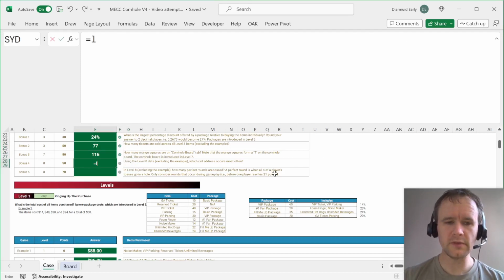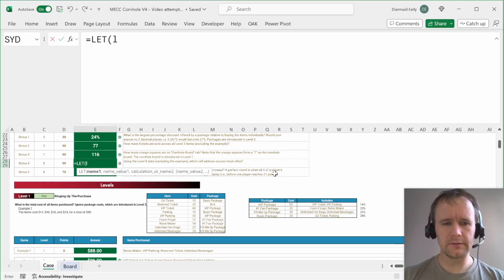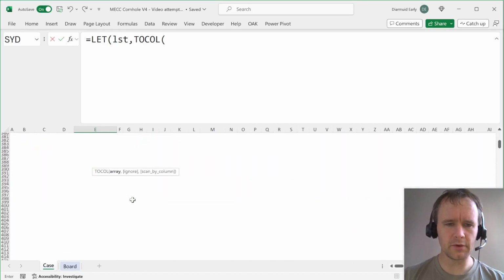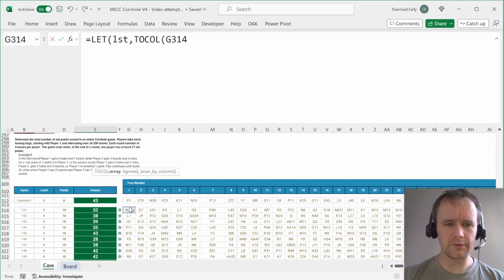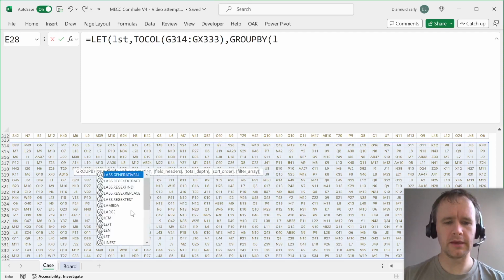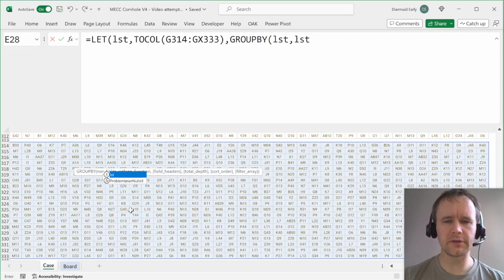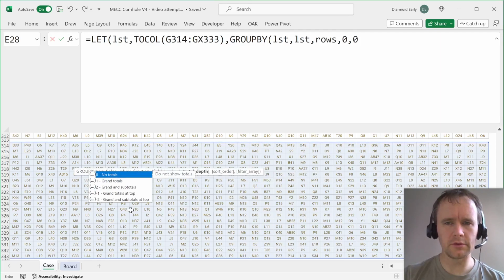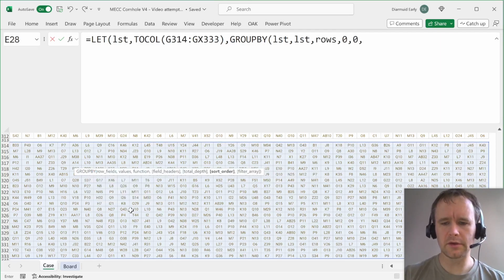Using the level 8 data excluding the example, which cell address occurs most often? So I guess let LSD, list of addresses, be TOCOL of this. We want to just unwrap them because that'll make them easier to work with. And again, I'm going to be very modern, but trust me, you'll be glad because soon everybody will have this. So we're going to group list by list and use ROWS to count the occurrences. No totals, no anything. Sort order -2.